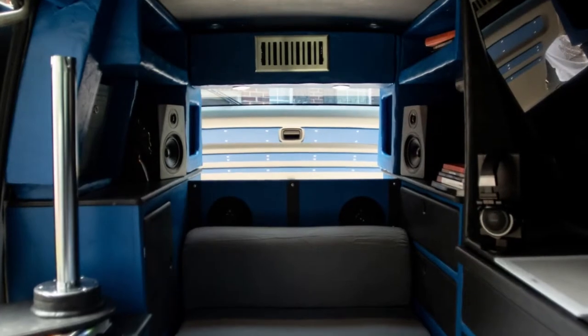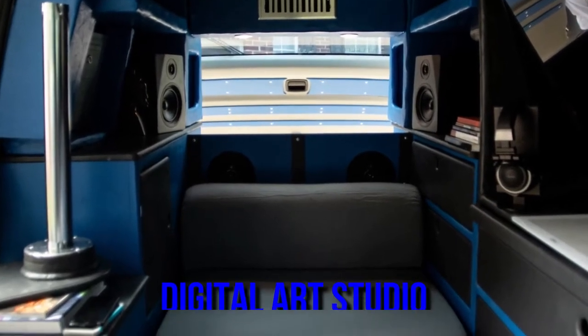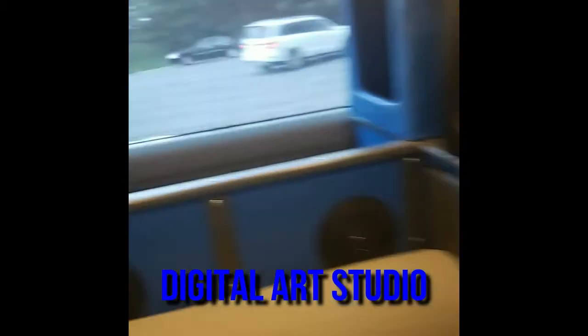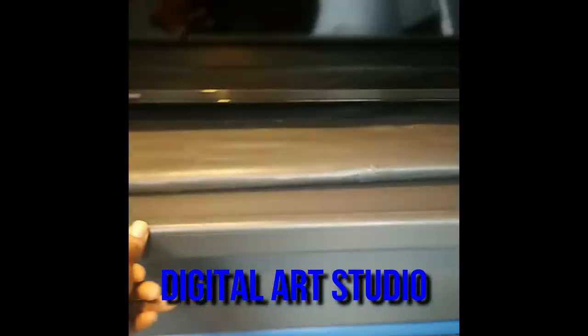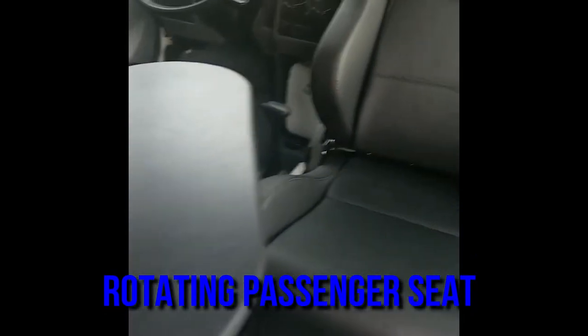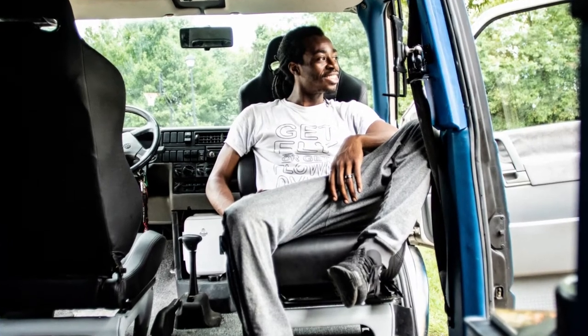The Eurovan is meant mainly for creating digital art, writing, or recording music. It is equipped with audio monitors, table mounts, and a few work surfaces and light tables to maximize the workflow. The passenger seat rotates 180 degrees, allowing for collaboration with others or simply a different working vantage for our artist owner.